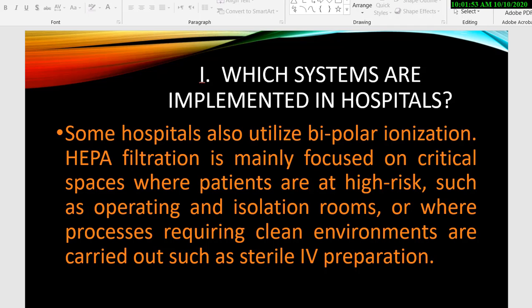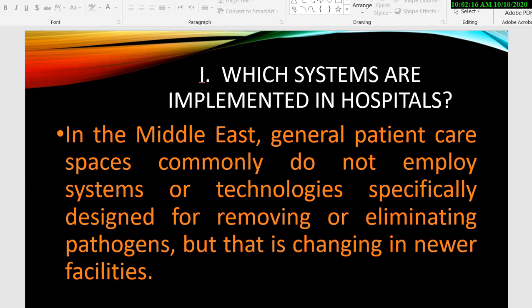HEPA filtration is mainly focused on critical spaces where patients are at high risk, such as operating and isolation rooms, or where processes requiring clean environments are carried out, such as sterile IV preparation. In the Middle East, general patient care spaces commonly do not employ systems or technologies specially designed for removing or eliminating pathogens, but that is changing in newer facilities.